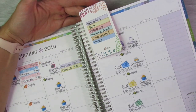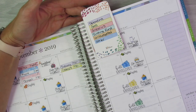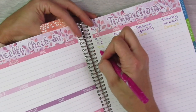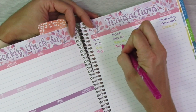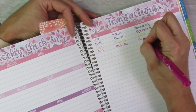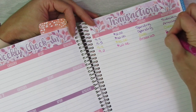And then the last category is groceries, or the last category that I actually have something for this month, which is the pinkish color. So our first one is on Monday the 2nd. And that was for $62. That category is groceries. And that was at Hy-Vee.